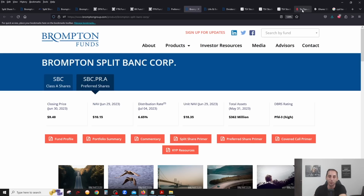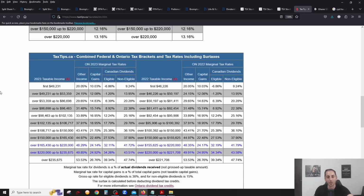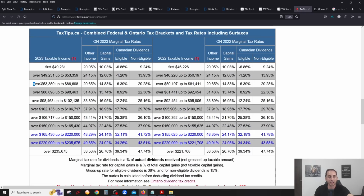And I'll give you an example. So this is the Ontario tax brackets here. Let's just say you're in the tax bracket between $54,000 and $86,000. If you have a GIC and you're getting paid interest and it's not in the TFSA, let's say it's just in a regular non-registered account, this is the tax rate you're going to pay on the interest income from the GIC. So not only are you getting less income, you're going to be paying more tax, because look at the tax rate with eligible dividends. It's 6.39% versus almost 30%. So there's a humongous difference.